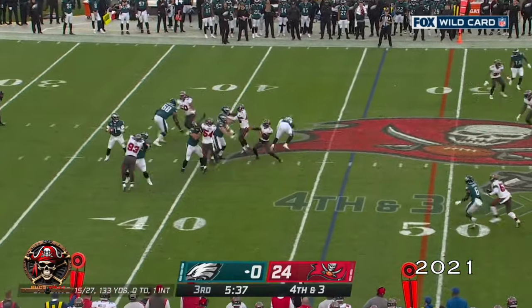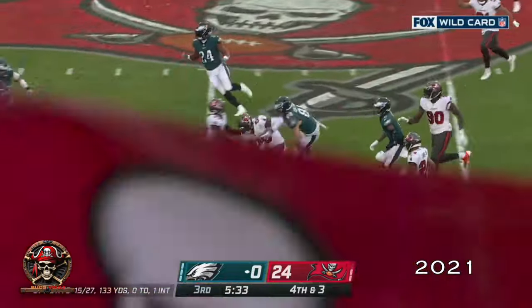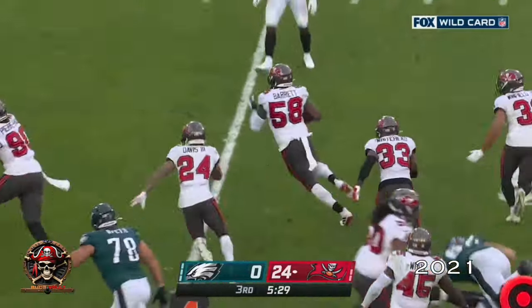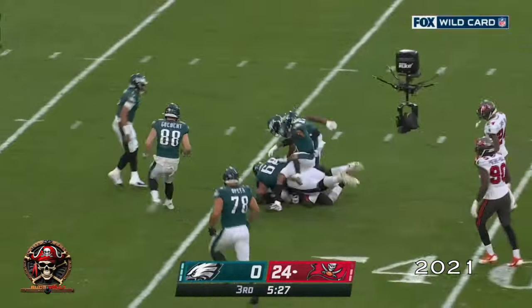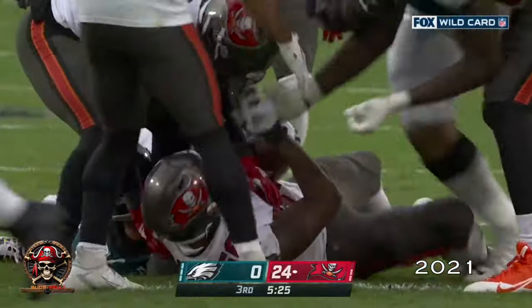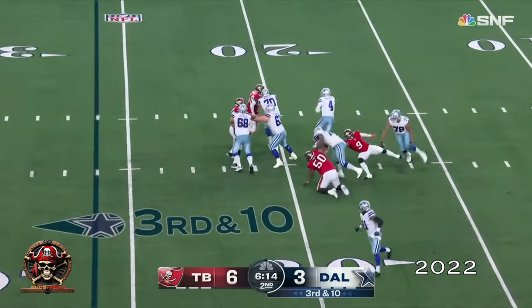Extra men on the rush. Eagles pick it up. Hurts throws, and it's picked. Intercepted by Shaq Barrett. And he's rumbling all the way to the 36-yard line. An interception in the third. The 26-yard line. The Bucs bring four.